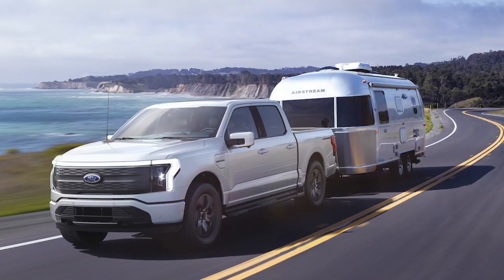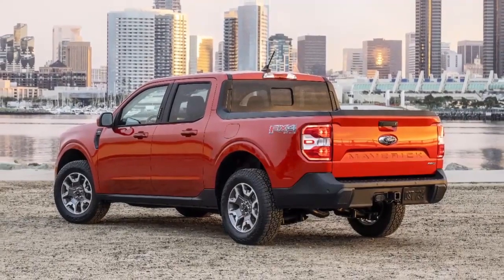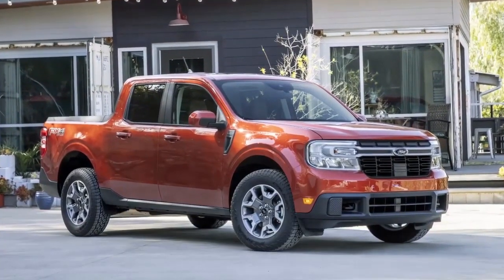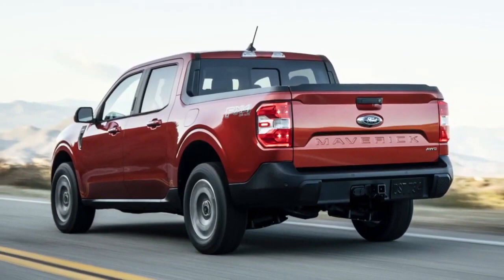An F-150 is too much truck for a lot of work and tough to get into many garages. The Ranger may be more nimble, but still more than what many of us need. The America of 2021 is very different from that of 1931, but the Maverick may be just as necessary now as the Model A pickup was back then.